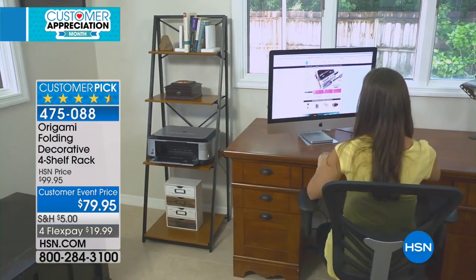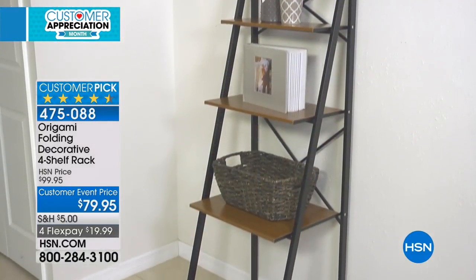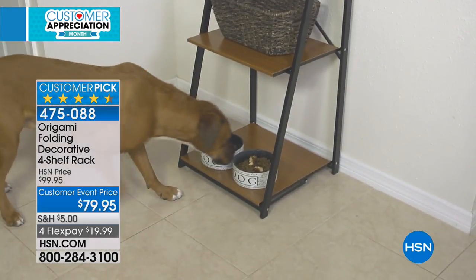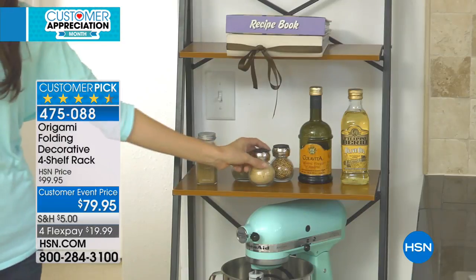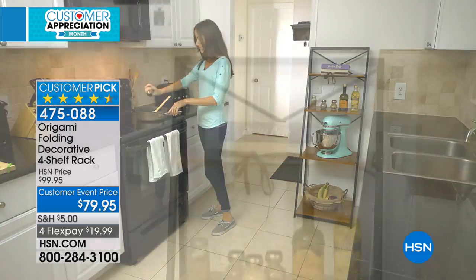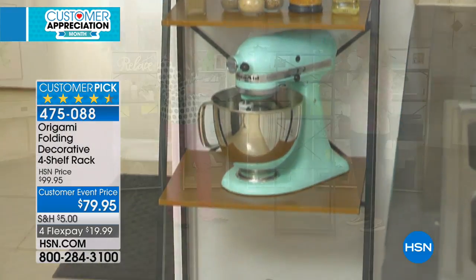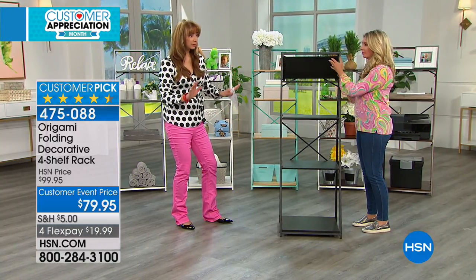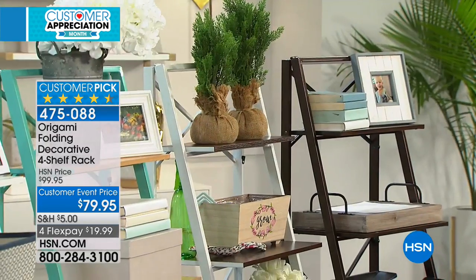But the other thing about this is it really does support weight. So whether it's plants or books or your printer, you're using it for your stuffed toys or animals or scrapbooking items, whatever it might be, it looks really pretty. Even those difficult areas, when I talk about my powder bath, it's not very big, right, but you've got stuff. And this is the perfect little platform, whether you want to use part of it for decorative and then part of it to put the extra toilet paper.